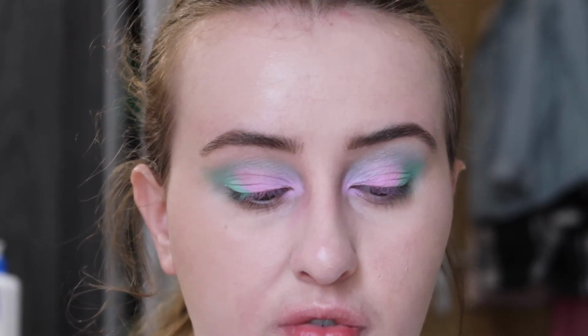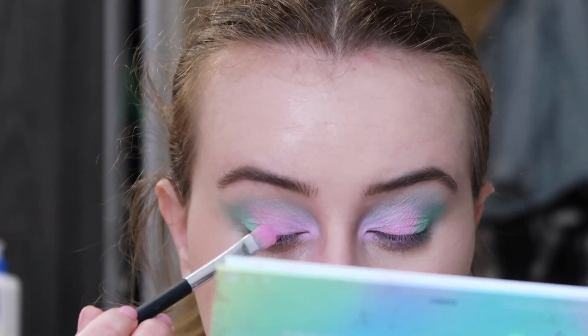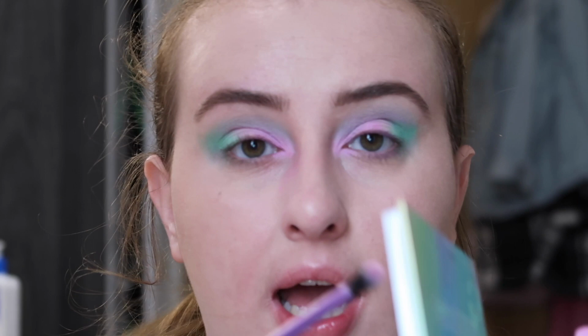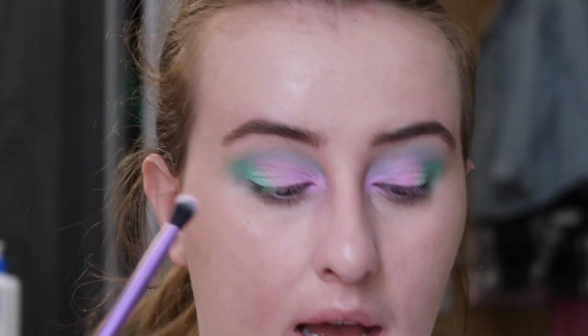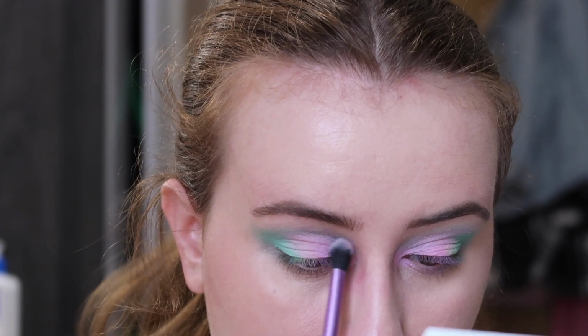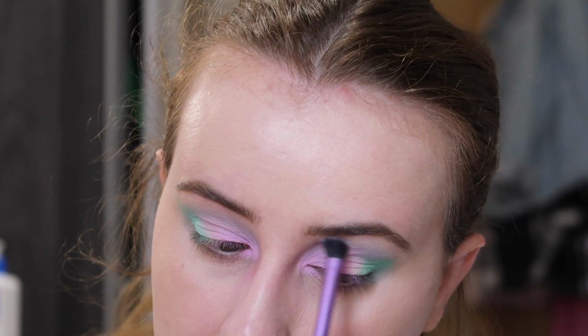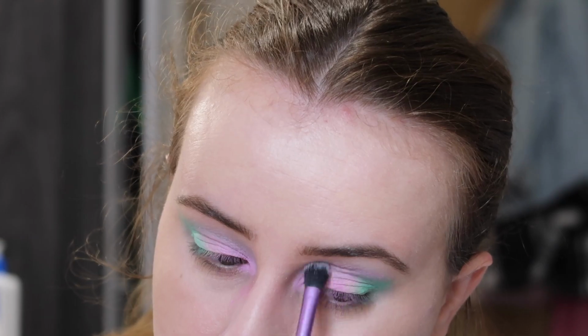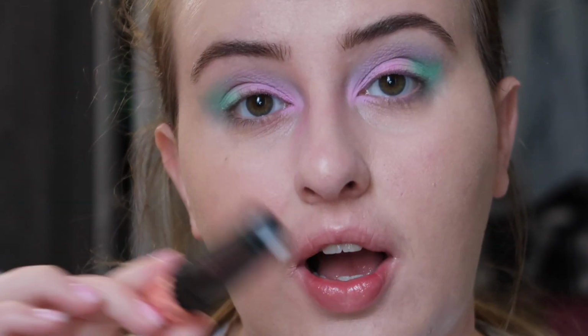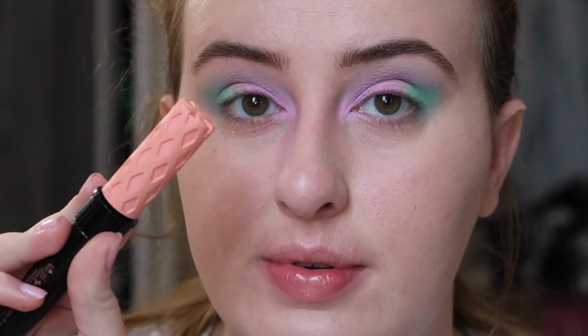So I'm just going to go in with a little bit more pink and intensify that colour now that we've blended. I'm just going to take a small blending brush and a little bit of the pink and use that just to diffuse some of that colour. And then for lashes, I'm just going to pop on some mascara. You can use fake eyelashes if you want, but I'm just going to stick with some mascara.